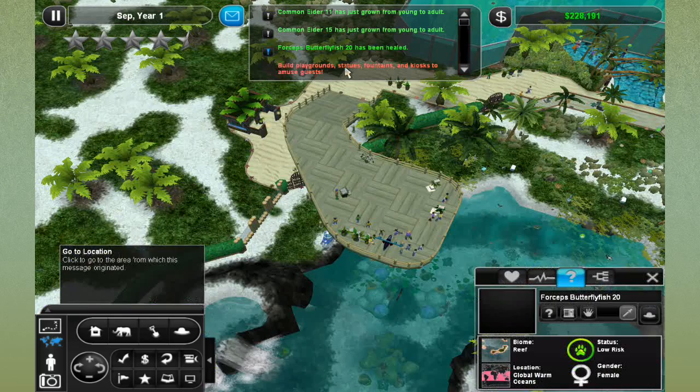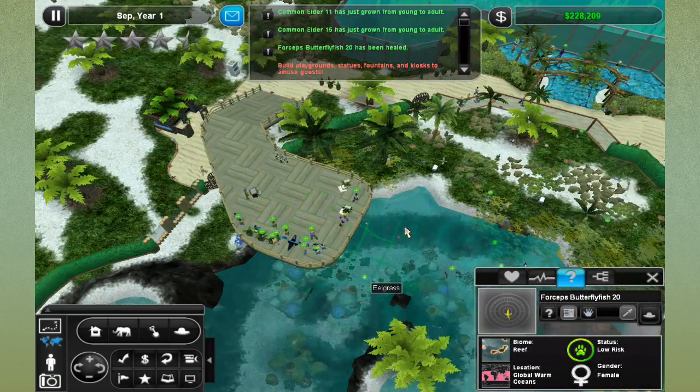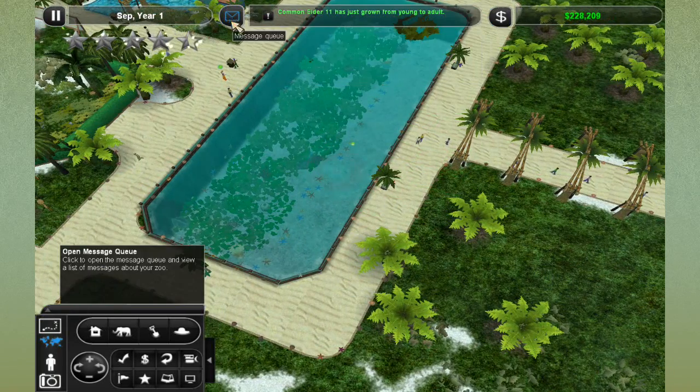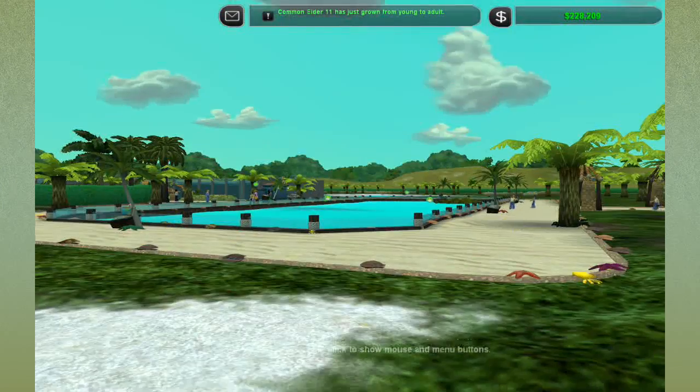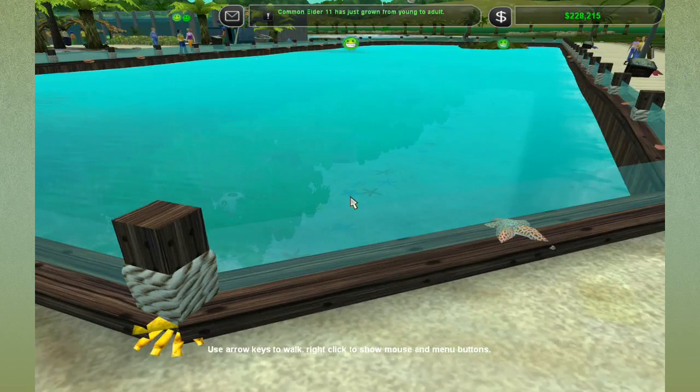And there was a butterfly fish that needed healed. Probably because it was on land. Well, that's not gonna do. All right, let's move her over here. And the eaters are growing up left and right. There we go. Oh, look, I see happy faces.